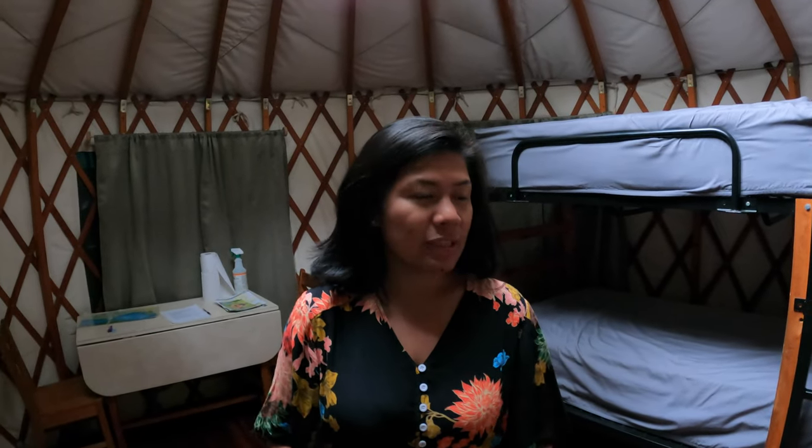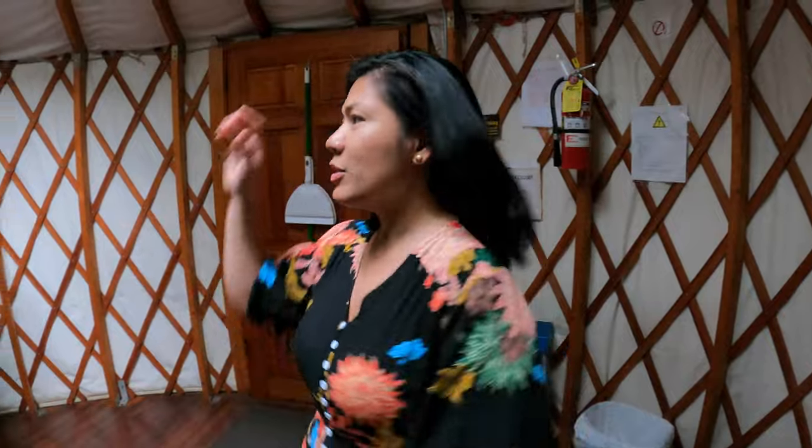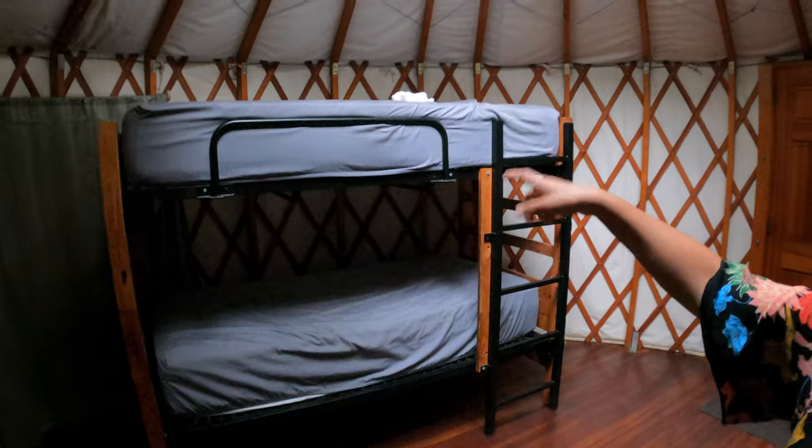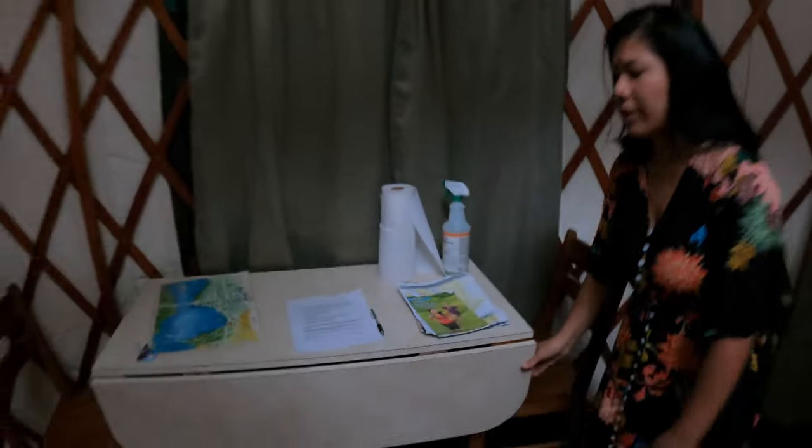You have to book or make a reservation for a minimum of 2 nights. It costs $60 per night. It actually looks small from the outside, but from the inside it's really spacious. As you can see, there's a sofa bed. And there's a bunk bed, and there's a small table in here.